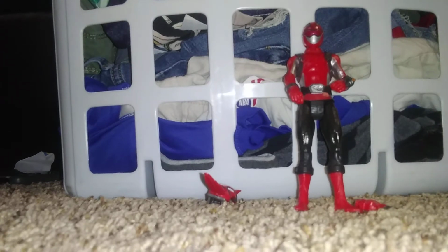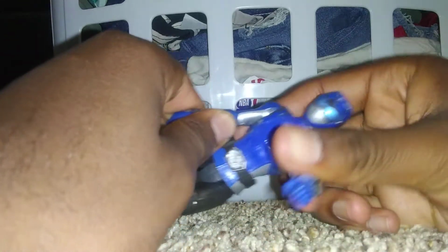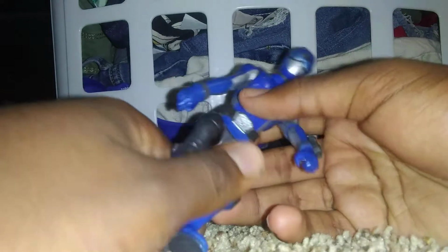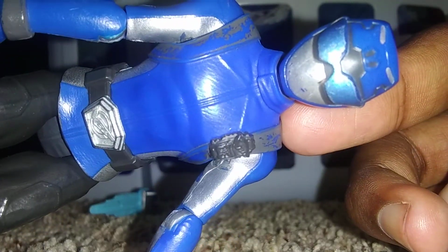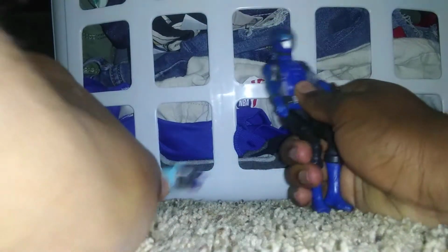So yeah, move on. Okay, next up we got Robbie, the Blue Ranger, with Gorilla Blue Ranger. This is a cool figure. There you go. And also the legs, everything. And the arms, everything. Also with the key.